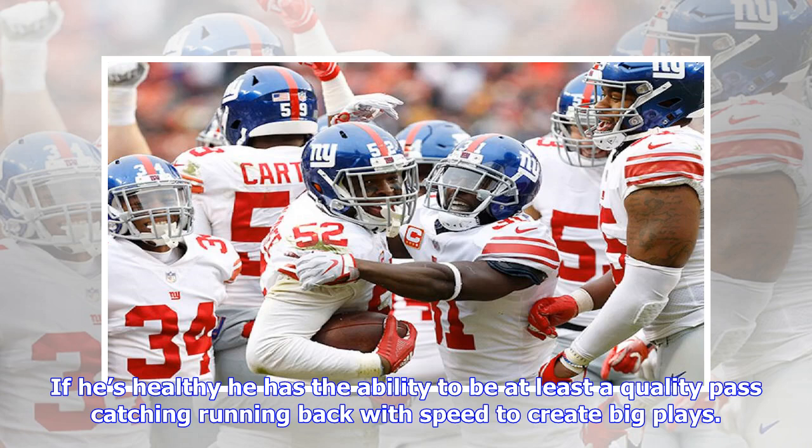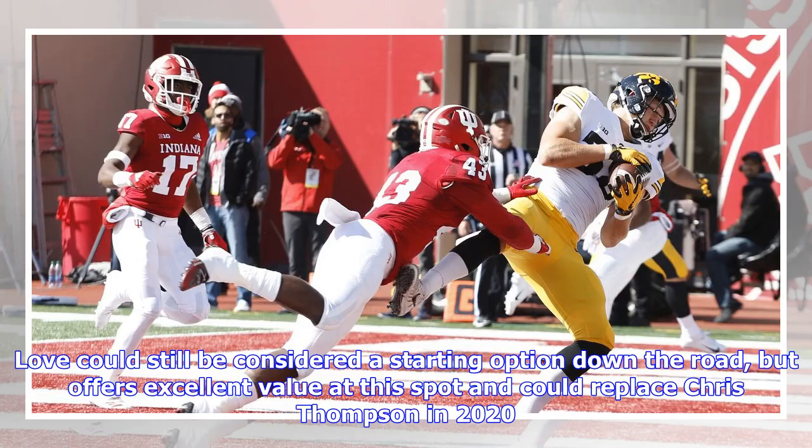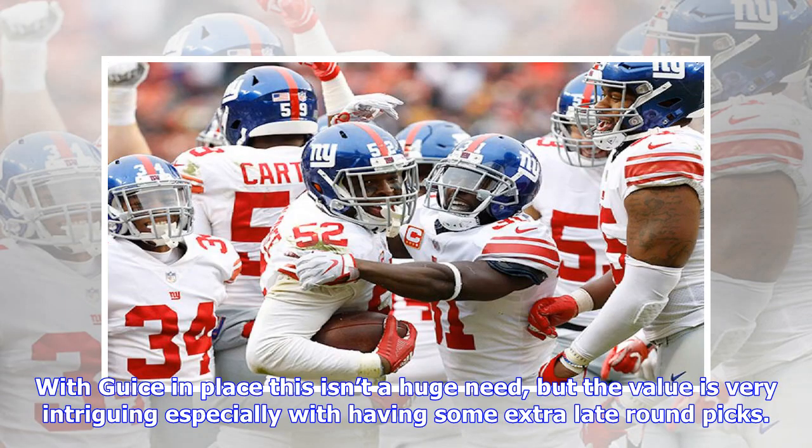If he's healthy, he has the ability to be at least a quality pass-catching running back with speed to create big plays. Love could still be considered a starting option down the road, but offers excellent value at this spot and could replace Chris Thompson in 2020. With Juice in place, this isn't a huge need, but the value is very intriguing, especially with having some extra late-round picks.